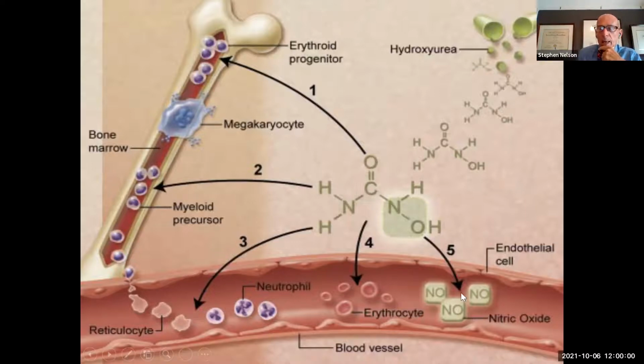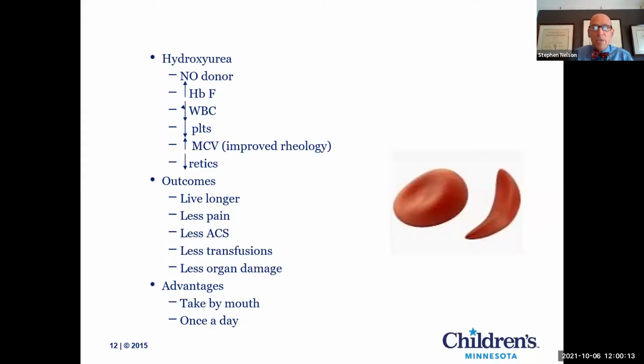Hydroxyurea also has something called nitric oxide as part of the molecule. Nitric oxide is very important in opening up our blood vessels, especially in our lungs, but really anywhere. So hydroxyurea does a lot of great things. It increases your nitric oxide. It makes your hemoglobin F higher. It lowers your platelets and your white blood count. That's great. The red blood cells get bigger and juicier, which means they're softer and squishier and they can swim through blood vessels.